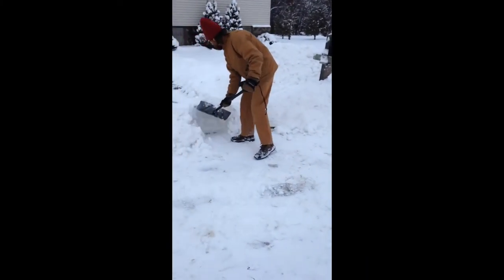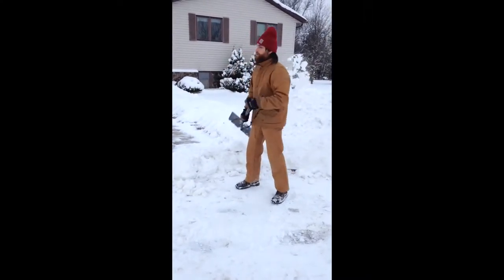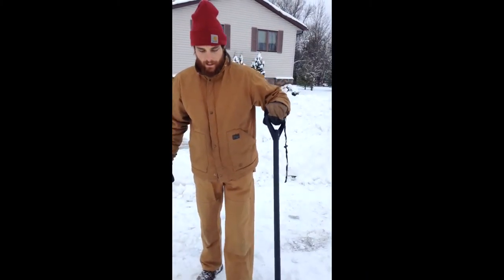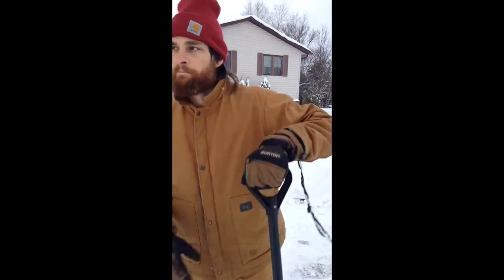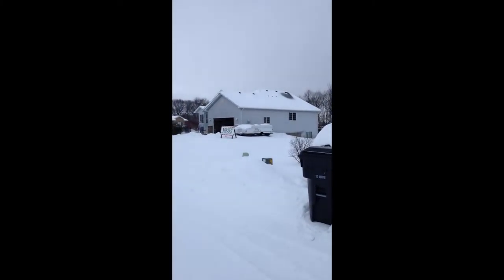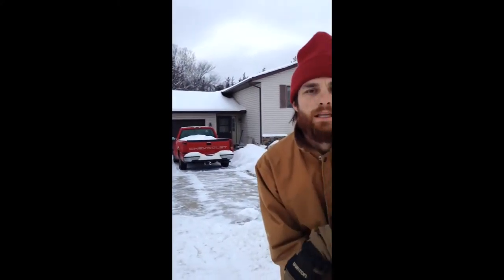I'm working on now. One of the real pleasures in the life of a Northern American is dealing with all the snow and the neighborhood camaraderie that brings about. You can see we got the neighbor, Mr. Boulder, over here working on his driveway, and it just really gives that feel of the community.